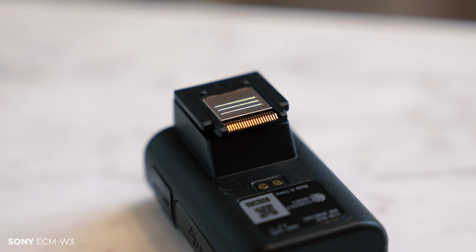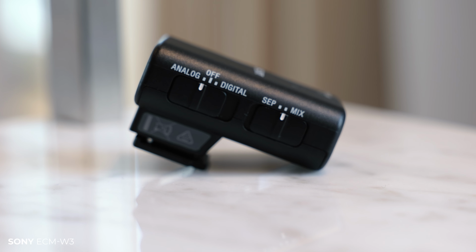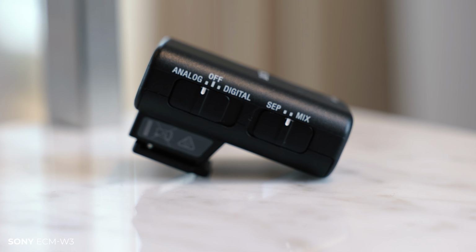A unique thing about this mic is that it can be paired with any Sony camera via a shoe mount. So that means that your receiver can always get charged via your camera, which eliminates things like cables that make tangles and stuff happen. So that is actually quite nice.